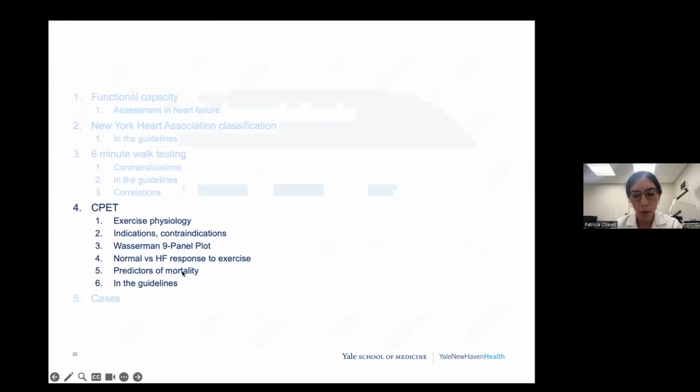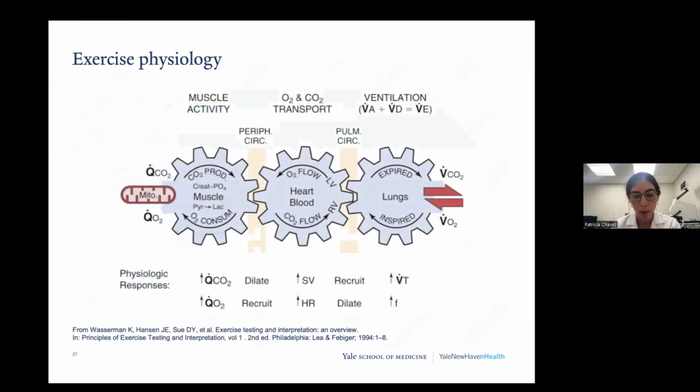So let's talk now about cardiopulmonary stress testing. In order for us to talk about CPET, we need to have a basic understanding of what happens during exercise. So if we go here from the left, when you're exercising and breathing, the way I like to think of this is you have to look at the efficiency. How efficient is your heart working with your lungs? So you inhale, and then you bring this oxygen to your pulmonary circulation, which is going to go into your peripheral circulation, and then finally be delivered to your muscle.